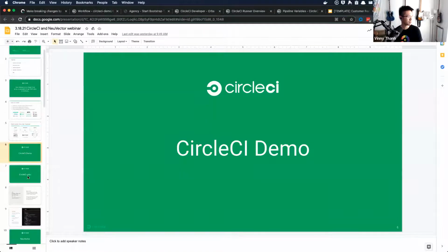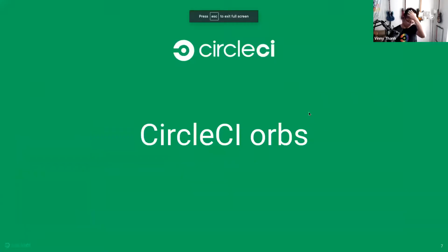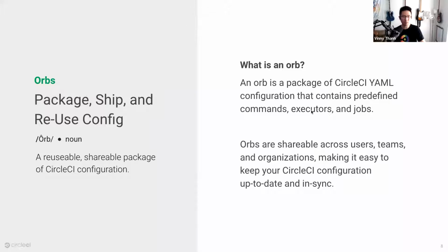All right. So if I switch back over to my presentation here, with CircleCI orbs, we basically give you the ability to parameterize and templatize a bunch of this CircleCI YAML configuration that defines the commands you run inside your environment, the execution environments, and the actual jobs themselves. And these orbs are shareable across many users, many teams, and organizations, making it easy to not only get up and running very quickly, but to keep configuration up to date and in sync.